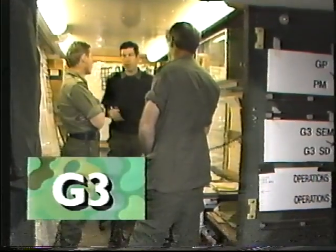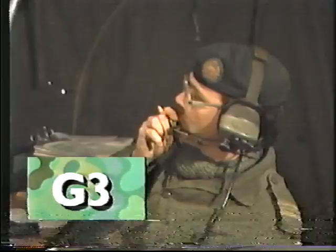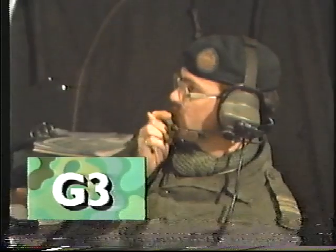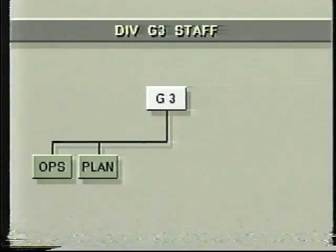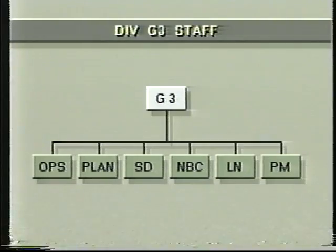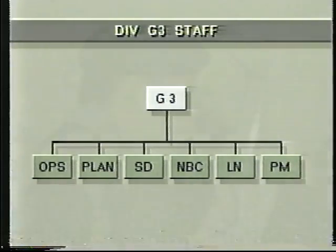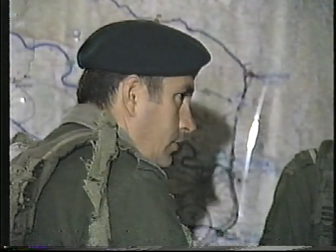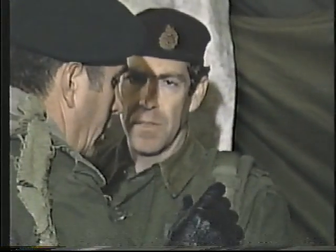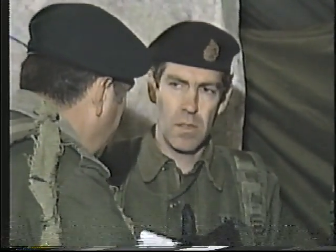The Division G3 staff assists the commander in planning, directing, controlling, and coordinating division operations. The staff is organized into operations, plans, staff duties, NBC, liaison, and provost marshal cells. The G3 is the Chief of Staff's deputy. He understudies the Chief of Staff and assumes his responsibilities as necessary.